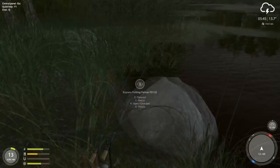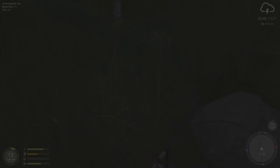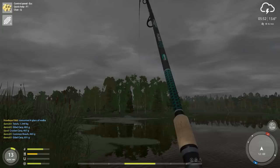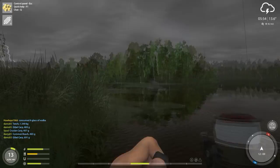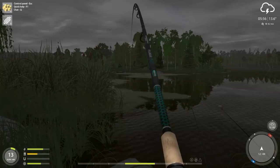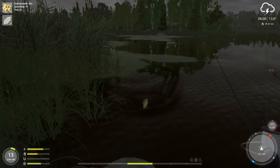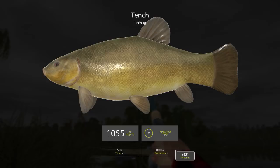And we're already doing well. I don't know what this is, but it is hell-bent to take it down. All right, let's get it in. Hopefully it's a good size tench. I'm going to turn up the friction brake just a little bit. Yep, it's a tench. All right. Whoa, there you go, guys. 1.668 kilograms. I've got the XP bonus tipsy as well, too, so that's pretty cool.